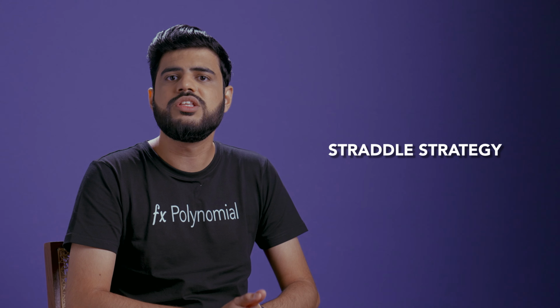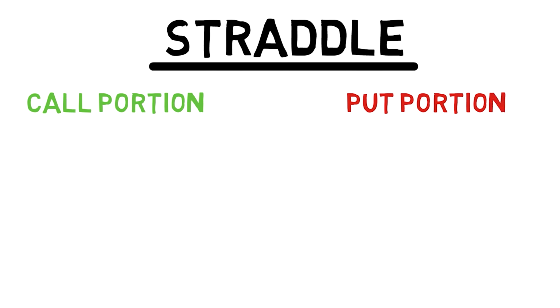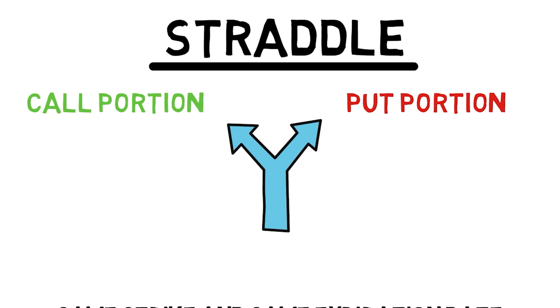First, let's talk about straddles. Let's assume Ethereum is about to undergo an upgrade, but you aren't certain about what that might mean for the price of Ethereum. In this situation, you would use the straddle strategy, which allows buying both a call and a put option with the same strike price and the term.